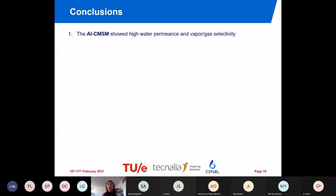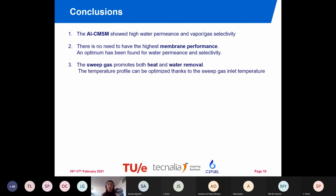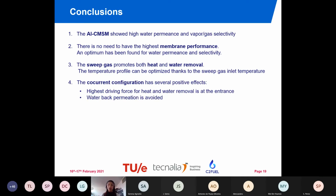As conclusions, the alumina-supported carbon molecular sieve membranes that were synthesized at Tecnalia showed very high values of water permeance, which already matched with our requirements. There is no need to have the highest membrane performance since there is an optimum in the water permeance and also selectivity. The sweep gas, when circulating in the inner tube of the membrane with a higher flow rate than the reaction zone, can promote both the heat and water removal.